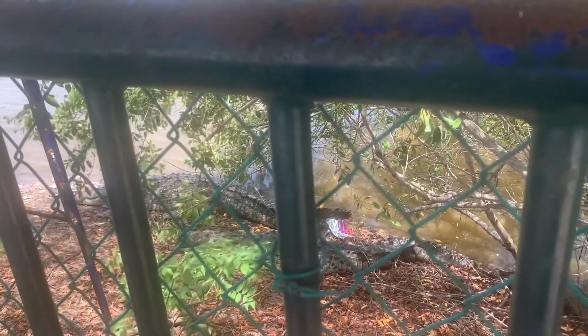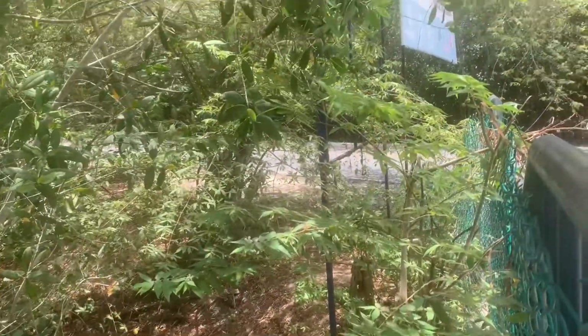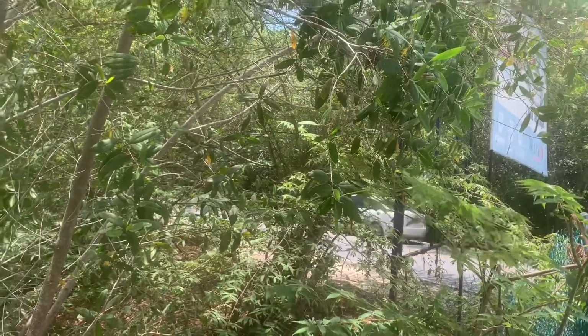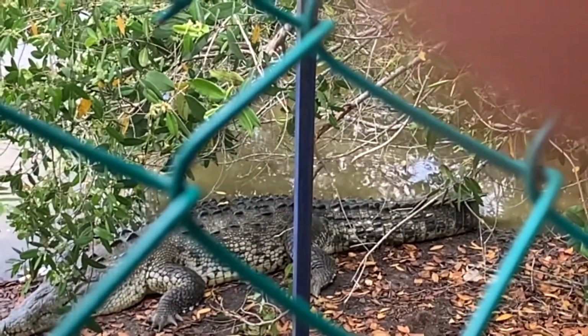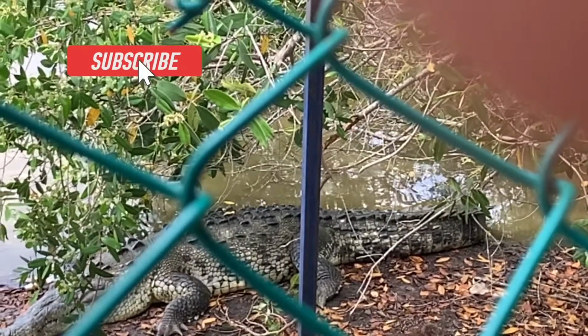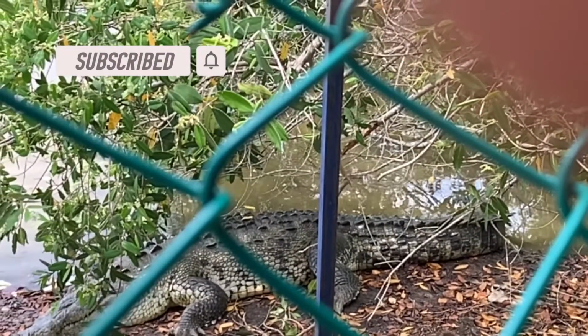Now, when the sign says that this is their area, this is true. The fence ends right here. And here is a road. Nothing stopping them, yet they stay within their boundaries. Not sure why, but I'm glad they do. For their sake, for my sake, and for everyone else's.